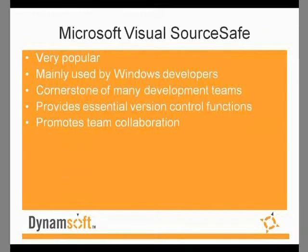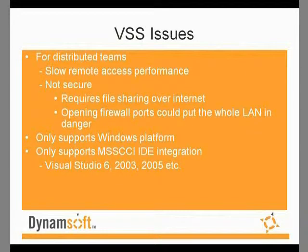It's a popular version control tool for the Windows platform that offers essential version control features for many Windows developers. It has been the cornerstone of many development teams for years. Visual SourceSafe provides essential version control functions and promotes team collaboration.